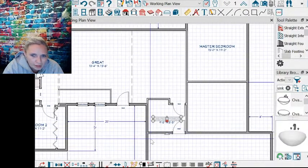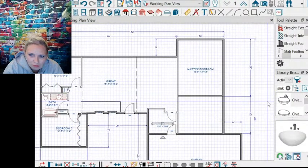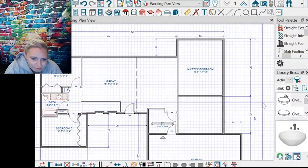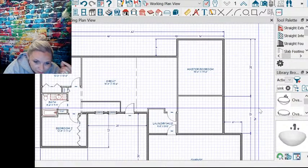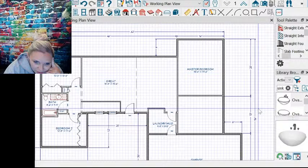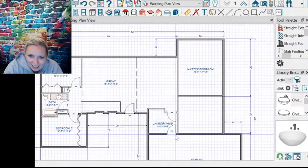Mudrooms seem to be kind of a northern and western thing. I don't see them a lot in southern house plans, which seems weird to me, because visiting family in Texas and being on the beach, I think you need just as much space to get the sand off you as you do the mud. But, oh well.